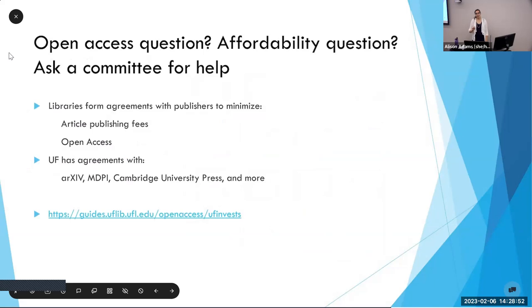The libraries also have some committees that might be of interest to you, such as the Open Access Committee. Open access is the idea that when we publish things as scientists, we want it to be available to everybody. But there's lots of costs involved with open access. Publishers have a pretty exorbitant fee for open access, and so the libraries really try to minimize those expenses by negotiating with these publishers to include open access as part of UF's ability to get access to the databases. So like we pay for a database and maybe get 10% off, or you can publish for free.